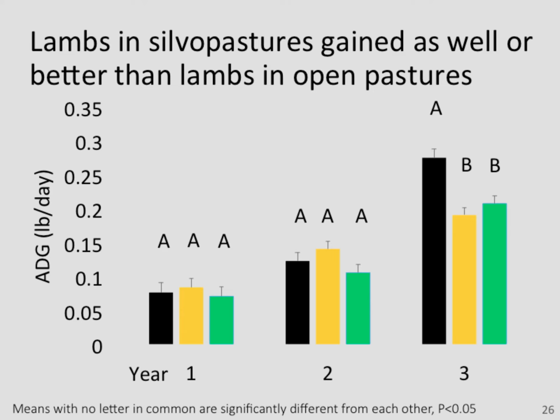You might recall, though, that I said we stocked according to the amount of forage present. So the black walnut silvopastures could only handle a certain number of animals, or fewer animals than the other systems. So it's more appropriate, instead of looking at individual animals, which is what this shows here, to look at total system output. So what are each of these quarter hectare systems putting out in terms of animal gain?